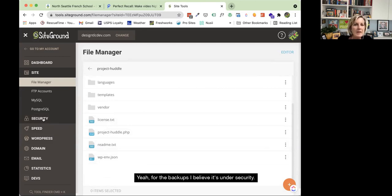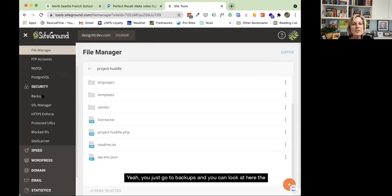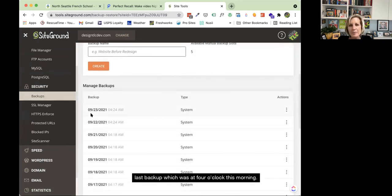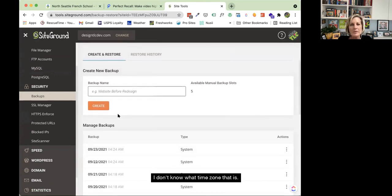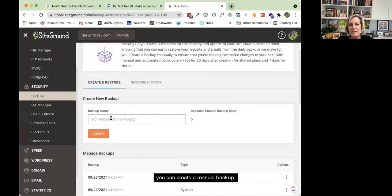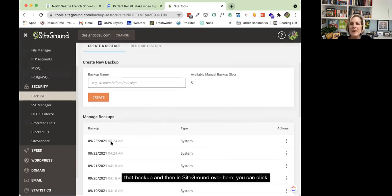For the backups, I believe it's under security. Yeah, you just go to backups and you can look at the last backup, which was at 4 o'clock this morning. I don't know what time zone that is. Depending on which SiteGround plan you're on, you can create a manual backup. You wouldn't do this every day because I only have 5 on my plan per month. You could say, before I updated the database or before I updated something, you can create that backup. And then in SiteGround over here, you can click restore.